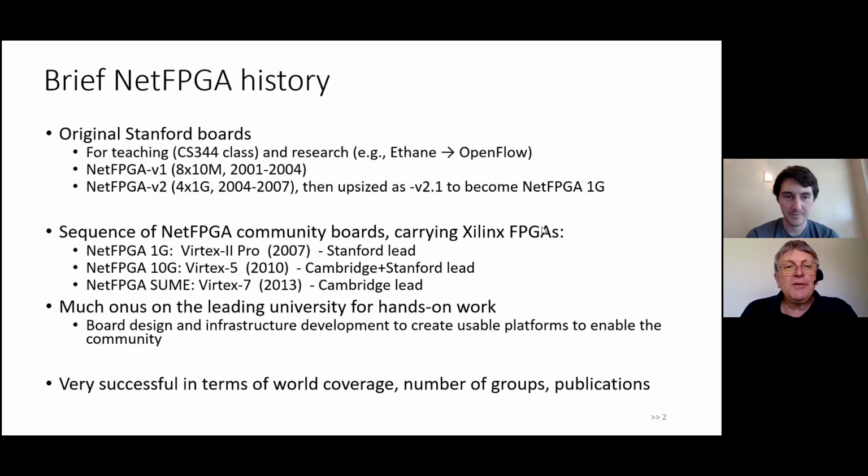And from the seed of the original Stanford boards, there was NetFPGA 1G for 4 by 1 gigabit per second, where Stanford were still leading the community. Then Cambridge got involved, and the next generation was 10 times faster, 4 by 10 gigabits in 2010 or so. And then an FPGA upgrade. It jumped 2 generations from Virtex 5 to Virtex 7. And that's still in use by many researchers today. It's called NetFPGA SUME. And I forget the exact reasoning for why it's called SUME. Someone explained it to me once, but I've forgotten. So that's very much in people's hands at the moment.